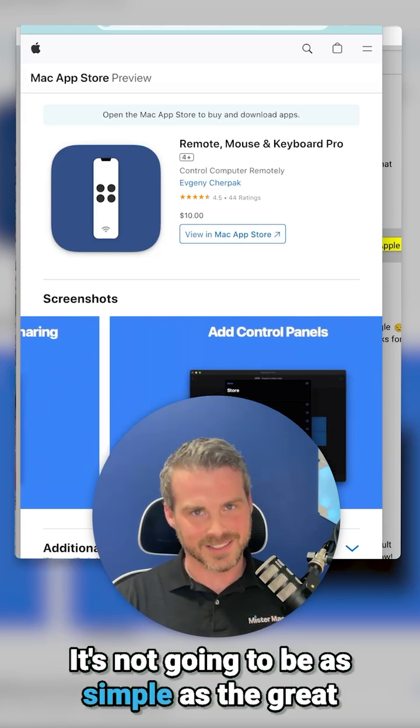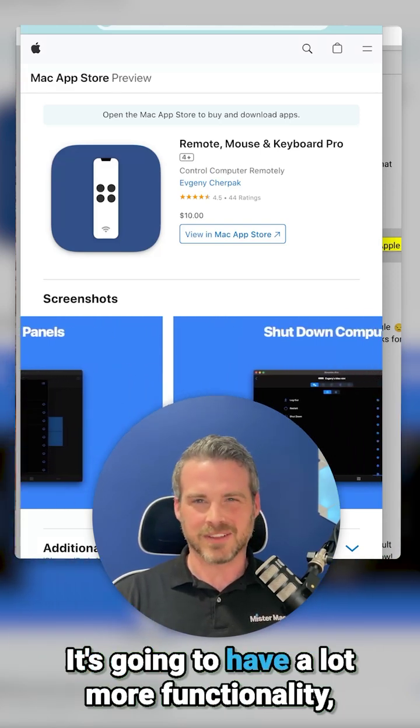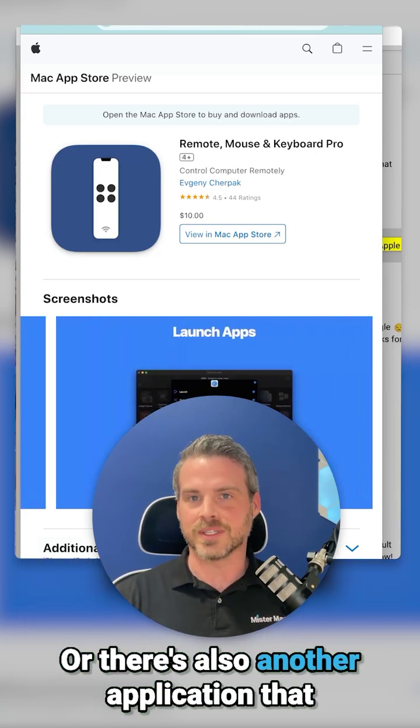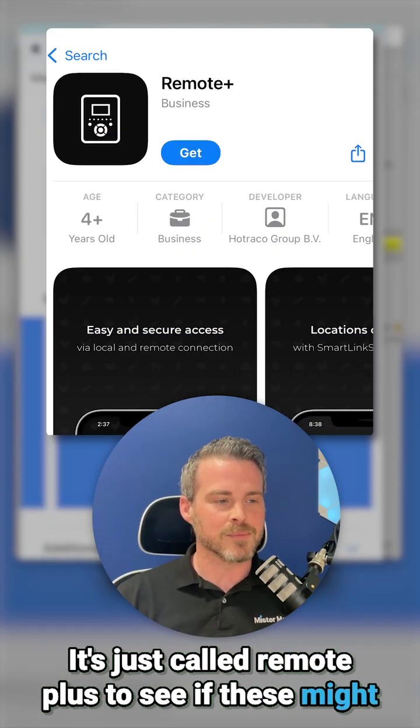It's not going to be as simple as the great iTunes remote was in controlling the Mac. It's going to have a lot more functionality, but maybe you could find a way to use this, or there's also another application that people seem to like. It's just called Remote Plus, to see if these might be good alternatives.